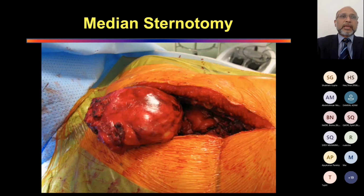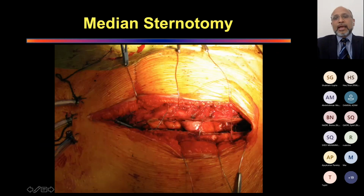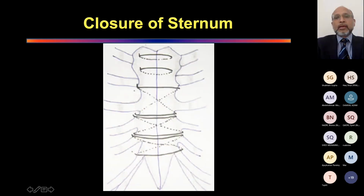Okay. And this is some surgery which we have done, taking out a large anterior sternal mass. So this is a thymic mass, which we are taking out, and that's coming out through a median sternotomy. Now, the beauty of median sternotomy is you can close it really well. You put steel wires, 6 to 8 steel wires. You go across from this side to this side, and then you approximate it in the midline, okay?